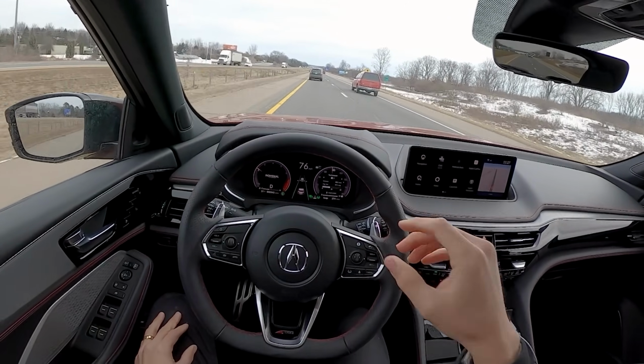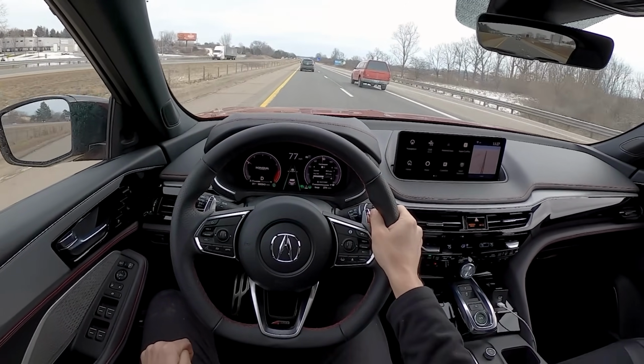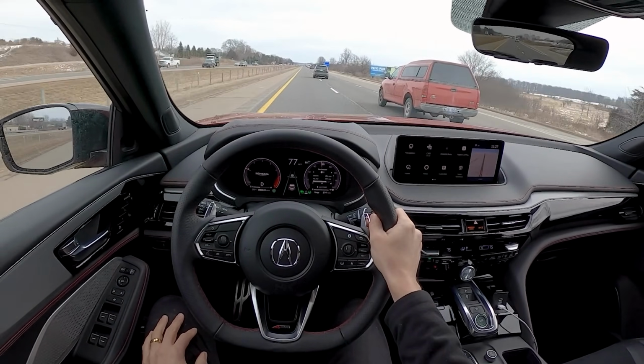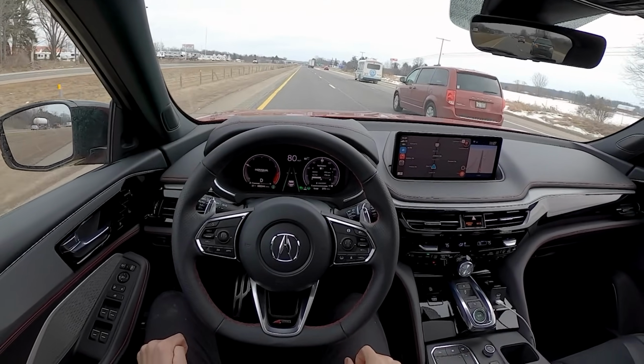The radar cruise resumes speed passing vehicles quite well. I don't feel like I'm holding up traffic with the following distances that this sets. Yeah, really top marks for this new MDX.